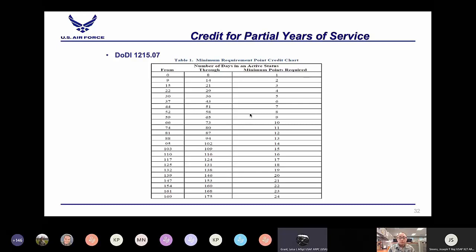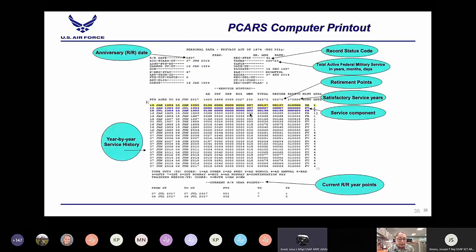The second question is from Tech Sergeant Walsh. We have seen YV, that is Yankee Victor, on the point summary. Can you define this code for us? Yes, that's an old code for unverified time, the YV. That's from the 1980s and the early 90s. That's an old code. Okay, thank you.